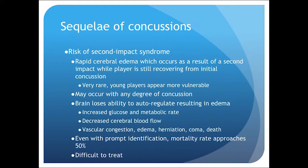It's very rare. We've only ever seen it in case reports, and I think there's something like 24 case reports since it was first reported in 1978, all in college athletes or younger. And again, like I said, even with prompt identification, mortality rate approaches 50%, and it's incredibly difficult to treat. So even if we identify it appropriately, we send them to the ICU, there's not a whole lot that we can do. So this in truth is what we want to prevent, and this is why we'd much rather be conservative and take them out of the game if it looks like they've sustained a concussion, to prevent that risk in the immediate time period, and also prevent them from returning to any sort of contact play until they're symptom-free.